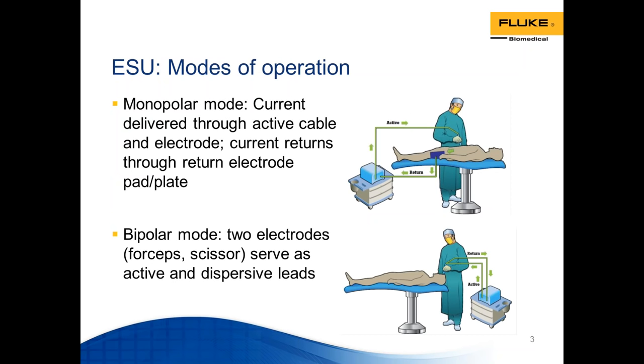ESU modes of operation. The first, and one of the ones that we worry about the most, is the monopolar mode. The current in this mode is delivered through active cables and electrodes, and the current returns through a return pad or plate. These days in modern ESUs, we're using an adhesive pad as the return. You'll still find, however, some metal plates that are still in use, and those are much, much more dangerous. The bipolar mode uses 2 electrodes, and this comes in the form of a forceps or a scissor, and that serves as both active and dispersive leads, or patient return, if you will, for the bipolar mode.